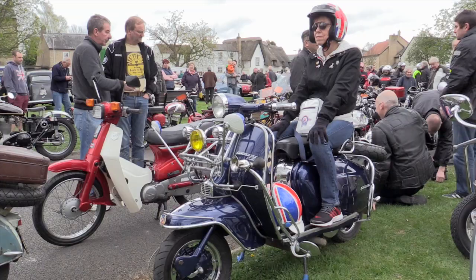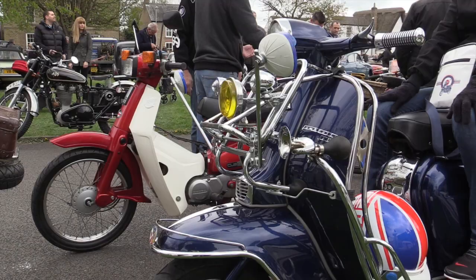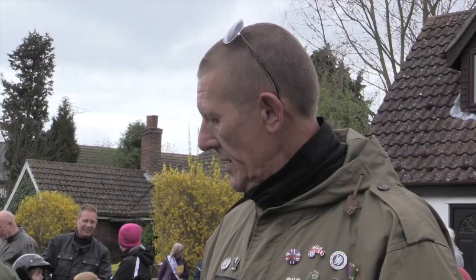Lambretta 125, 1963, original Italian. I've had it about 2.5-3 years now. Added a few little bits, as you can see, to it. A lot of chrome, and souped up the engine a bit now. It's got a 200cc engine.